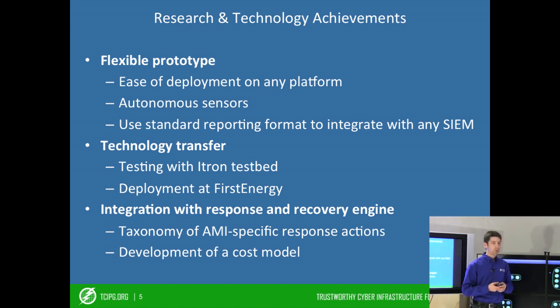Another milestone has been to initiate technology transfer activities. So we are collaborating with Itron, who has provided a meter test bed. So now we have 23 meters and cell relays and collection engine in the lab. And last year we showed the IDS using virtual meters run by software. This year we have real hardware meters, and those are communicating right now. They're being deployed in the building and monitored by the sensor.